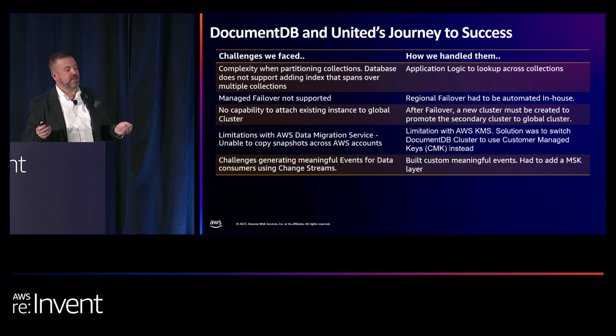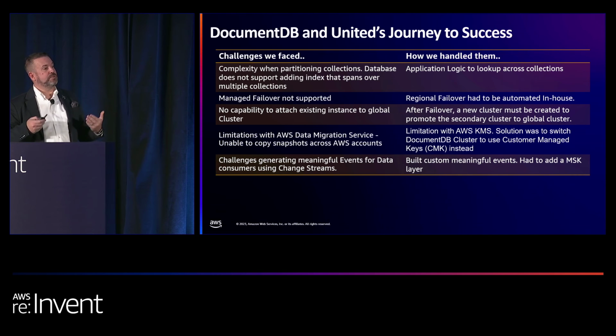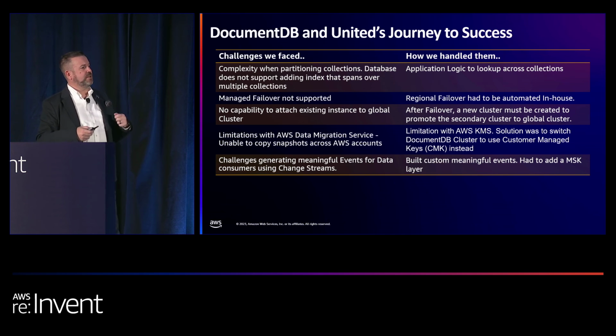Failover capabilities. While we talked, there are some great failover capabilities there. The automation of it, we had to do that in-house. But we worked with AWS to figure out how to do it. And some of the stuff that we've been talking about has been fed back into what Rashim was talking about earlier today. Also, I talked about the eventing. A lot of the data that was coming out of the eventing, once again, was not really usable right off the bat for us. So we had to build custom, meaningful events, and we had to have our own layer on top of that to be able to understand it and event it out.